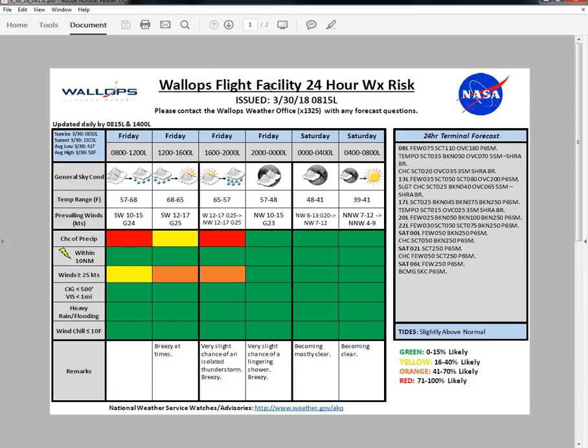Taking a look at our terminal forecast for today, we're looking at cloudy skies throughout the day today, mainly in the mid-levels, but we are starting to see some lower-level clouds around 7,000 or 8,000 feet creep into the area, and we will be seeing those ceilings lower to around 4,000 or 5,000 feet if we get into any shower activity. This afternoon, we'll start to see some more lower-level clouds.